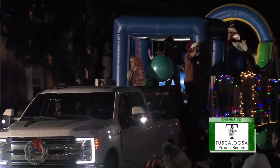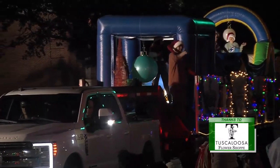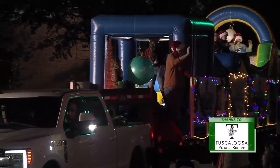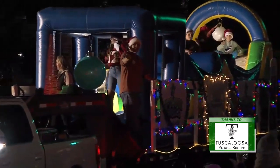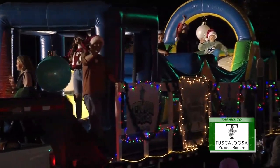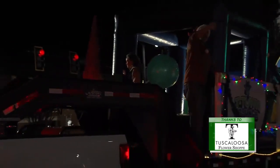And right now we're looking at T-Town Bounce. I would love to get on that. She is having a blast. Just get up there and bounce. It looks like you could race. It almost looks like an obstacle course. Oh, there's a slide. See, he's actually jumping down it.